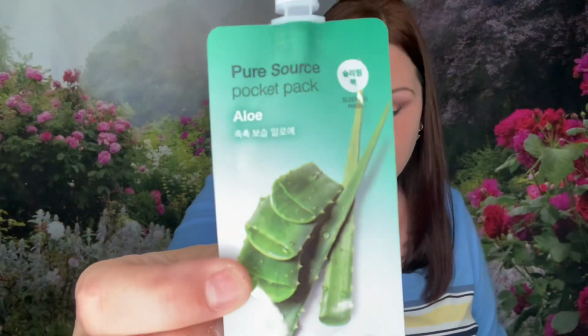Now for the Mask Maven, they go over the masks and why they chose them, but they don't go over pricing, only on the beauty box. So we can go through these really quick. The first one right on top is a pocket pack of aloe. So that is really neat. This is not a sheet mask. Normally you get sheet masks, but sometimes you do get things that are not sheet masks, or you could get a hair mask or a foot mask, or you can get different things. So here's the first one.